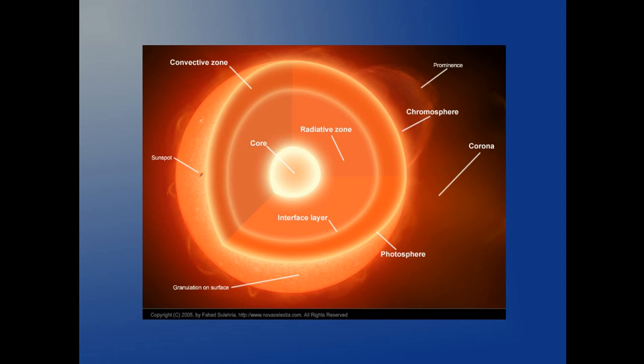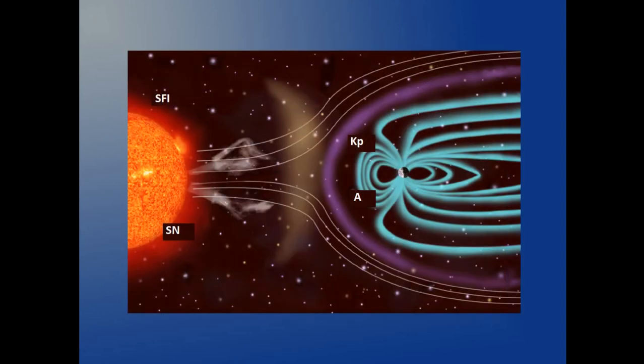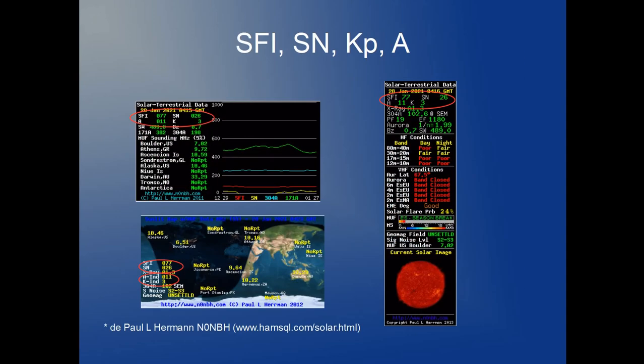At this point, we have SN equals 26, since sunspots number 2797 and 2800 have formed. Note that we get an SN of 26 by adding 2 regions, 10 points each, plus 6 individual sunspots. The SN has changed in the last 3 weeks from 0 to 39 down to 26, which is still good for radio amateurs.